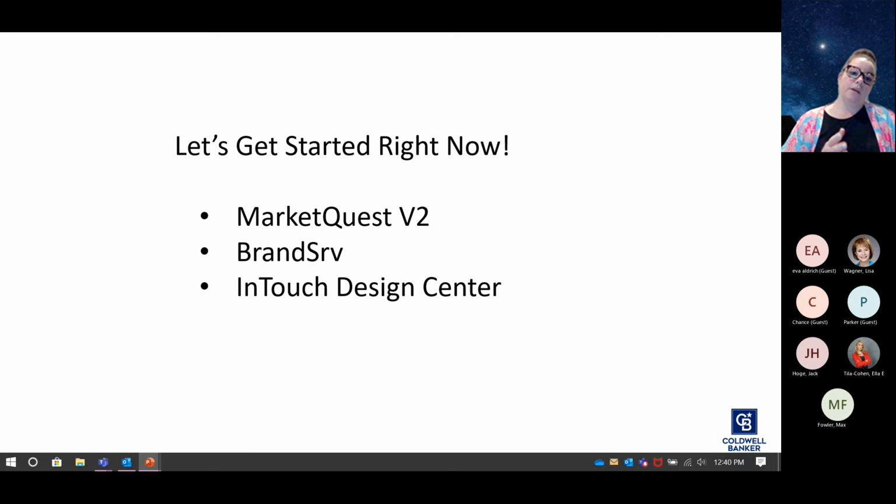So some of the things that you could do today to really start getting just one more is the MarketQuest V2. So MarketQuest V2, if you haven't been in there, this is another great tool. This actually gives you #1 claims for Coldwell Banker. It also gives you market insights, and it gives you our brand position in the area. And you can share those on social media. You can also email those out.